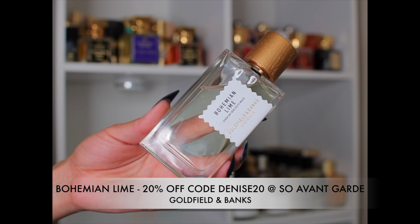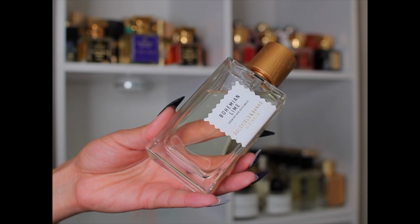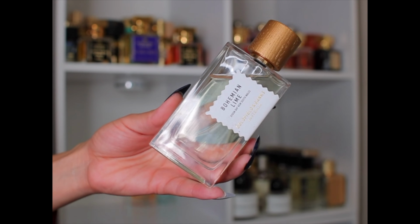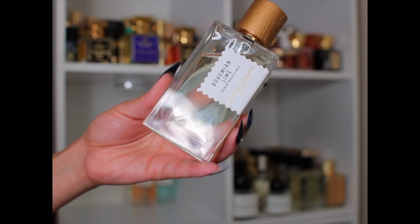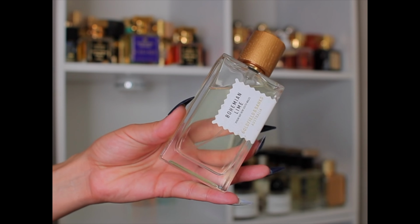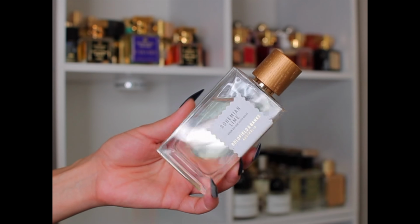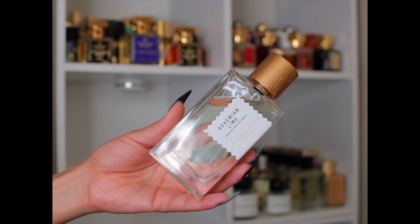This is another one that's good for summer. This is Bohemian Lime, and I think this is a unisex scent too. I think a man or a woman can wear this. This has a nice limey, citrusy type of opening, and then it goes into a clean, fresh kind of cologne scent. It's not soapy, but more like clean, fresh cologne. And I like it. As you can see, I've definitely worn it, and it's just a nice clean fragrance to go run errands in during the hot weather.